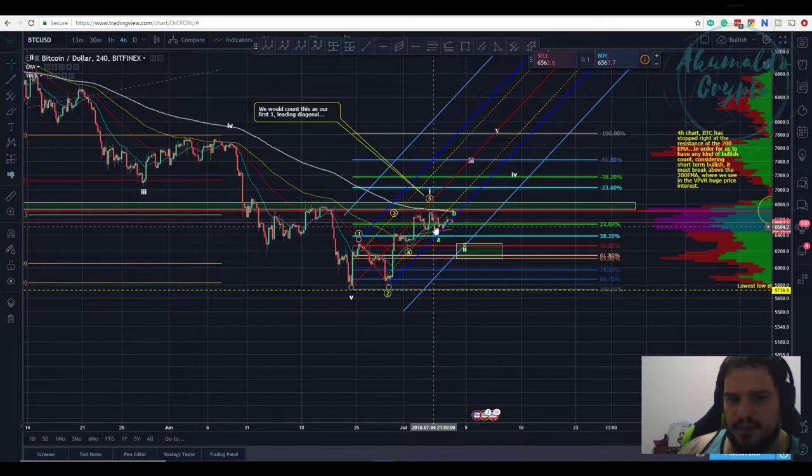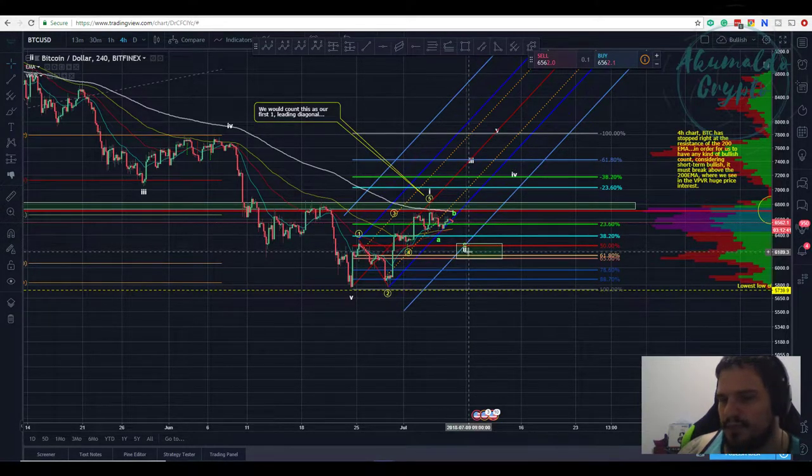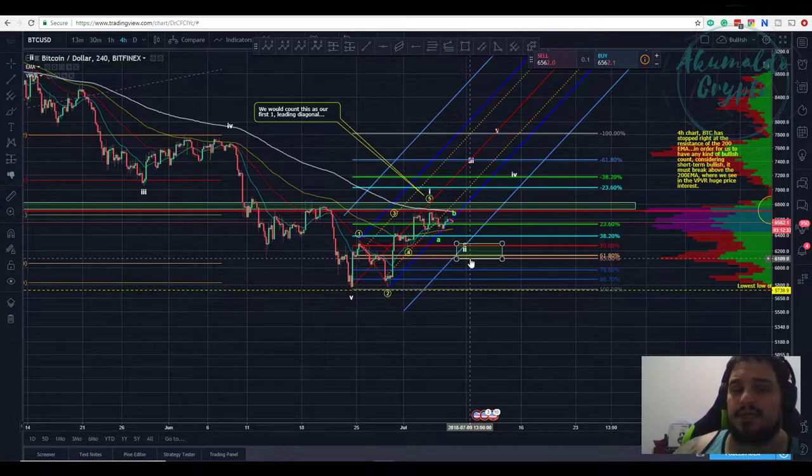Yeah, so now we would have our leading diagonal 1, 2, 3, 4, 5, wave 1, and we would have our ABC correction. We would go as low as 6200, perhaps 6100. Okay, that's what I am leaning towards.